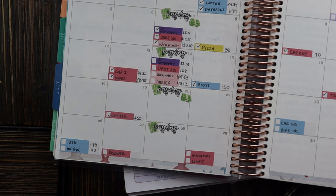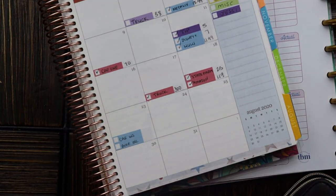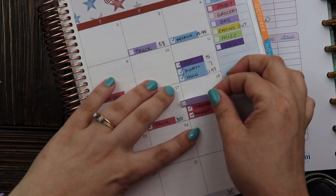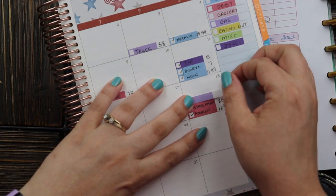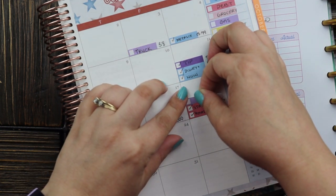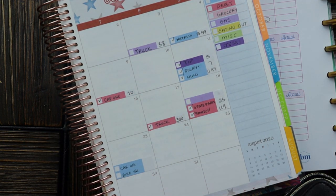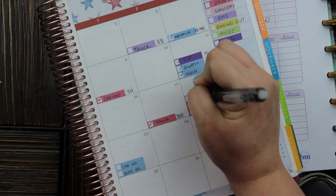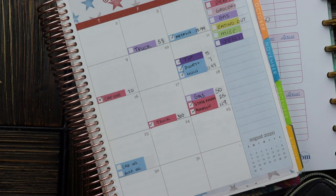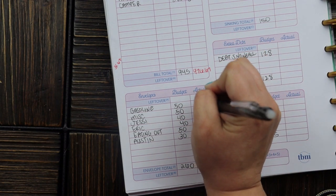And we filled up on Saturday. That was the 18th. Usually I put the transaction stickers in first and then reconcile the budget, but I just forgot, so. But I budgeted $50, I spent $50, so we were right on the money with that.